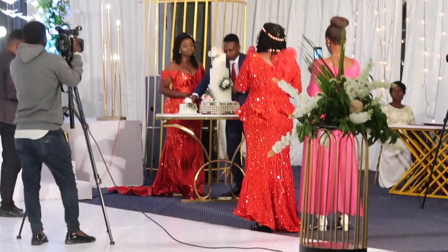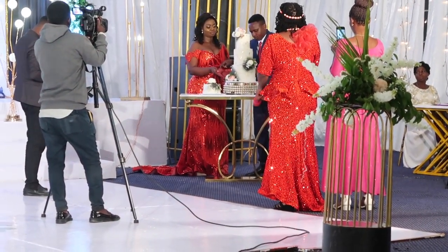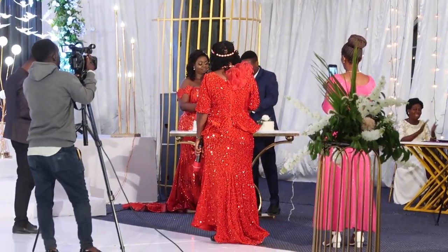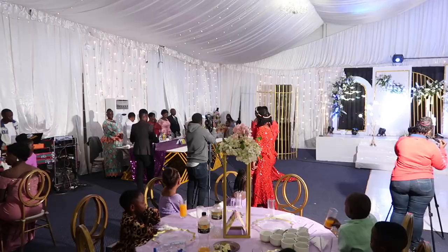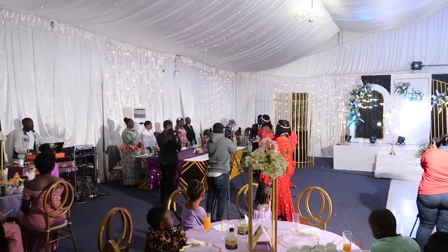So now the brother and the bride are cutting the cake together. I wish I could have gotten a better angle, but I didn't want to stand up and get in anybody's way. But still with the amazing music and great vibes. There's a lot of steps to Tanzanian weddings.